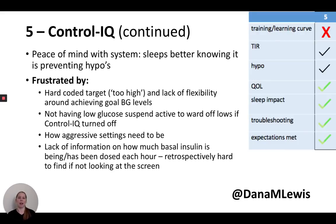She says she sleeps a lot better knowing that it's preventing hypoglycemia, but that in turn can be a point of frustration because she'd like to be able to turn off the hyperglycemia corrections and still be able to keep that hypo protection, which she's not able to do. She feels like the hard-coded target in the system is too high for where she would like her glycemic control to be. And so she would like the ability to change the target and still have the hypo protection, and doesn't like that she has to change her settings to be super aggressive in order to get the control that she wants.